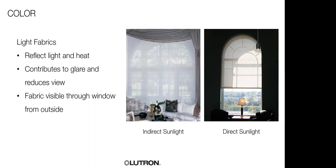It's also going to be harder to see through. And from outside, you will be able to see where that shade is. So some places you will have to use a white backed fabric because the HOA requires you to for consistency. In some places, they won't let you use a white backed fabric. We're seeing in large residential towers now in major cities, they're saying you can only use a dark backed fabric because of this fact that you can see it from outside if it's white.